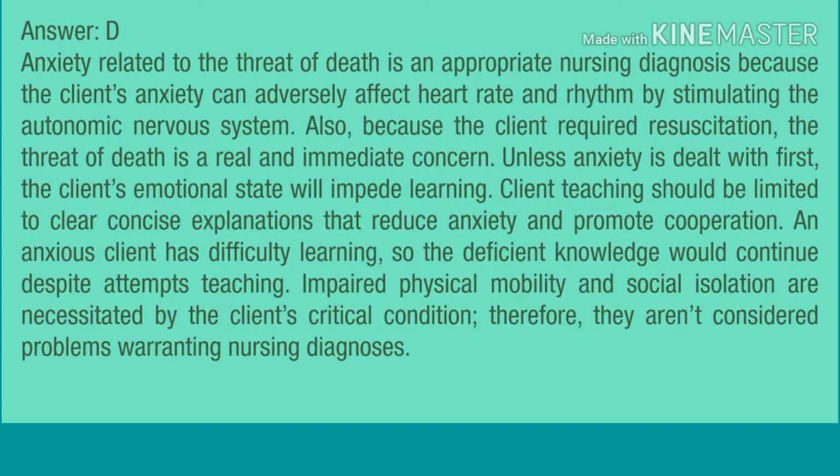An anxious client has difficulty learning, so the deficient knowledge would continue despite attempts at teaching. Impaired physical mobility and social isolation are necessitated by the client's critical condition, therefore, they aren't considered problems warranting nursing diagnoses.